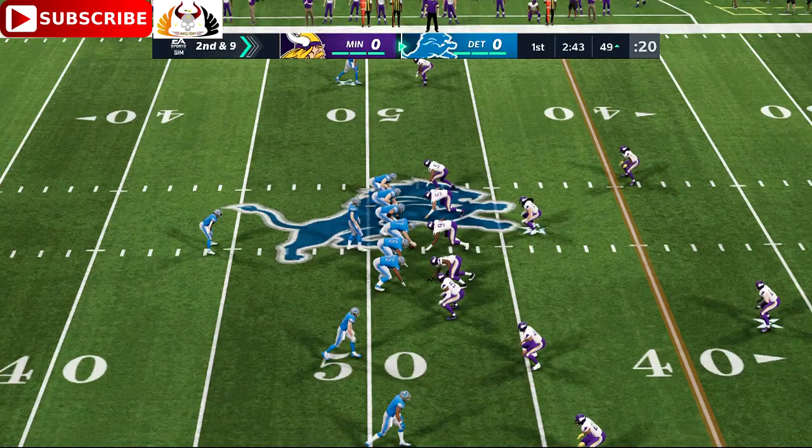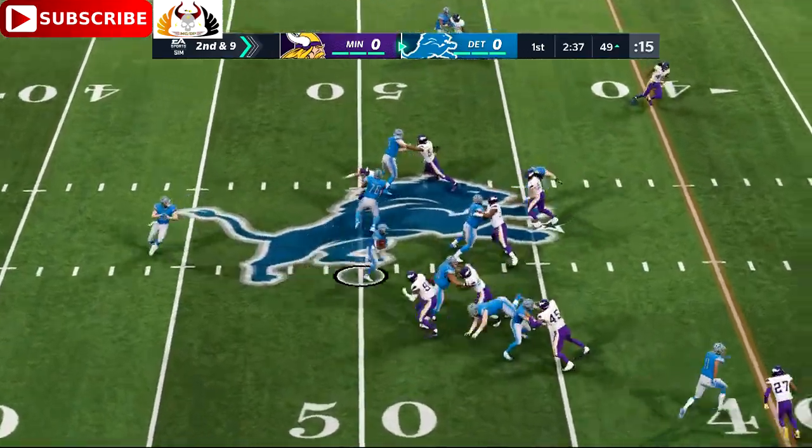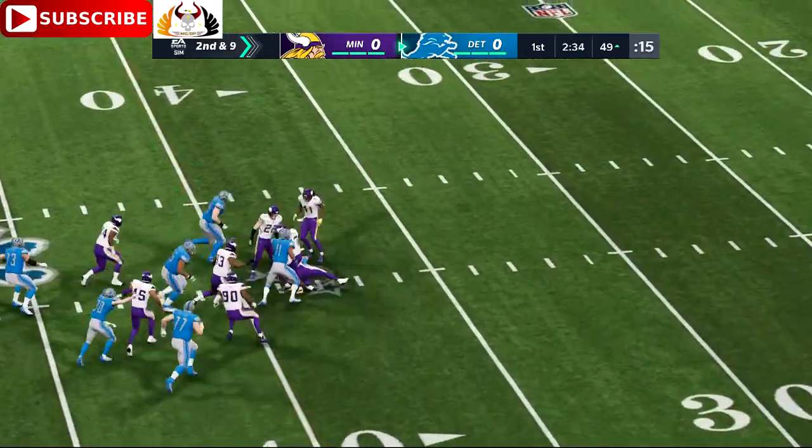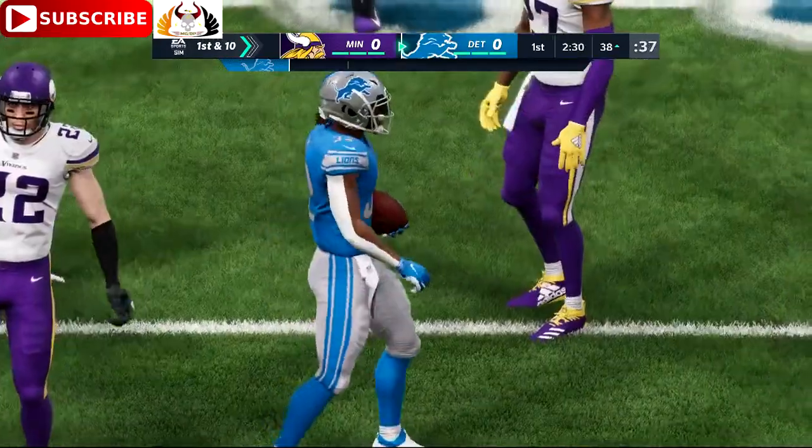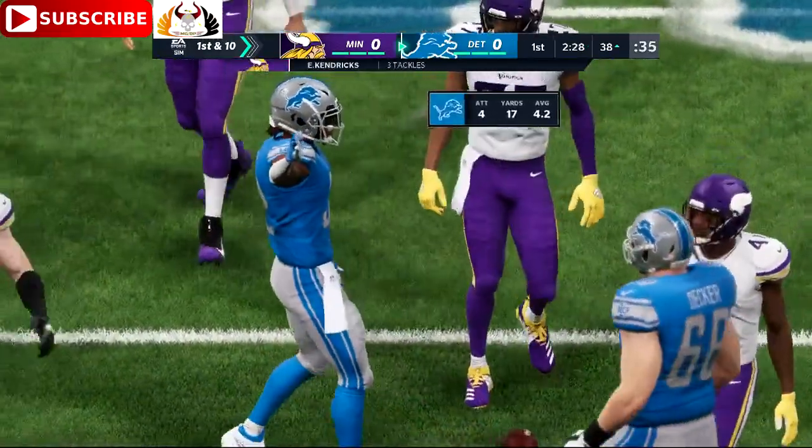Here's 2nd and 9, just a yard on that last run. Now it's Swift, and they'll get him down as he's inside the 40. It's a first down on a gain of 10.